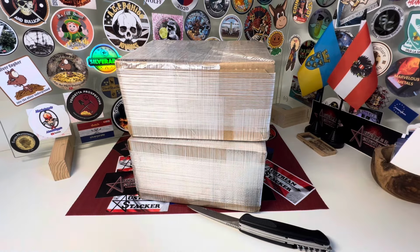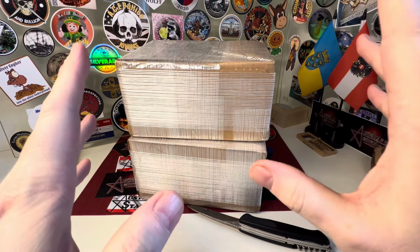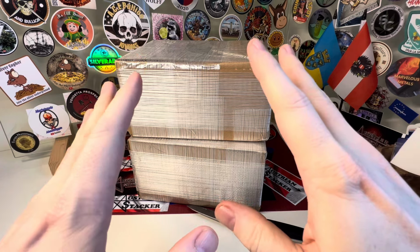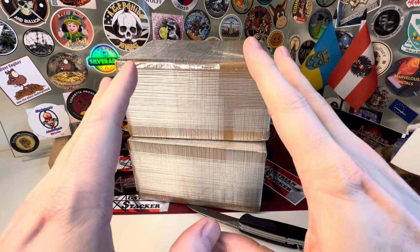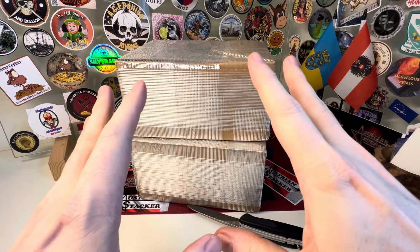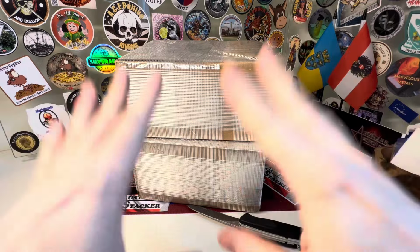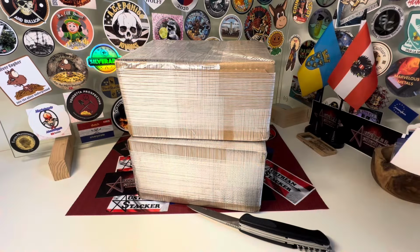So as said, there are some first time ever coins in these boxes and also an amazing gold coin. Yeah, there were quite controversial discussions before this coin was released, because it's the result of a cooperation between two mints. But I will cut these boxes open and then I will show you the coins.